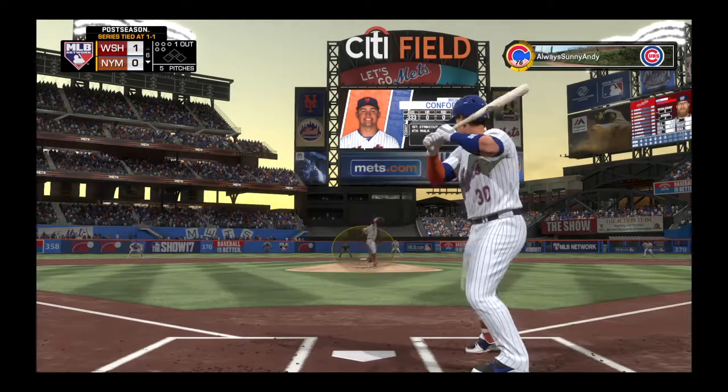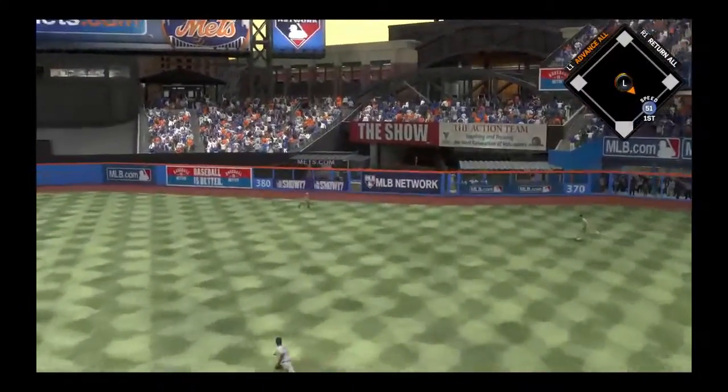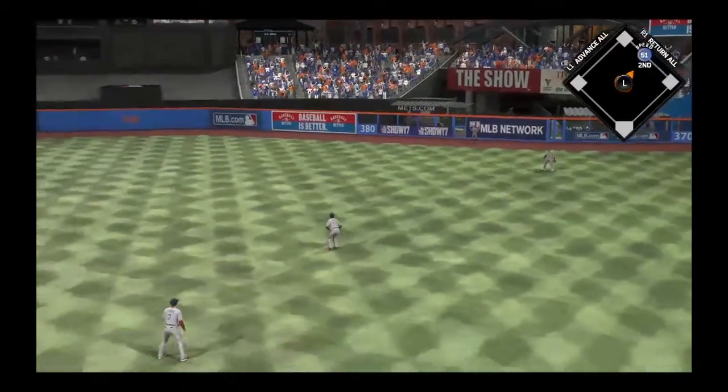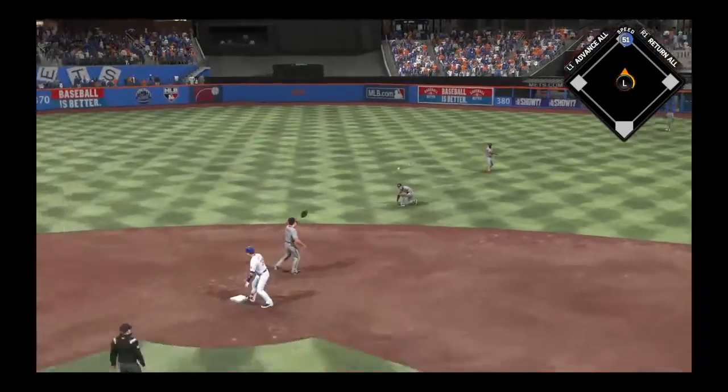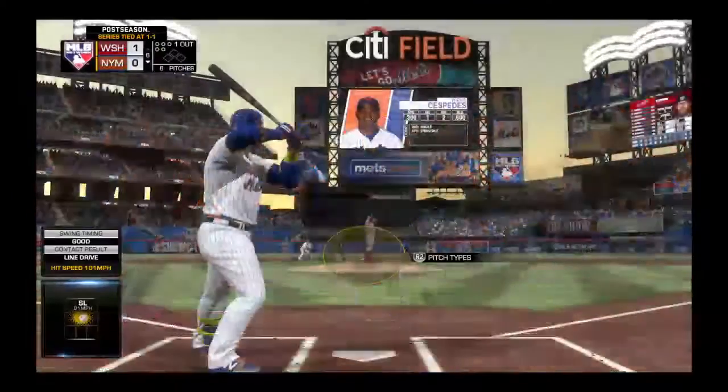Ready with the first pitch. Here it comes, toward the gap in right center. This is going to be a base hit, and he may take that big turn at first. He takes the turn and heads for second. The relay, and he will make it back to second and be content with holding on there.